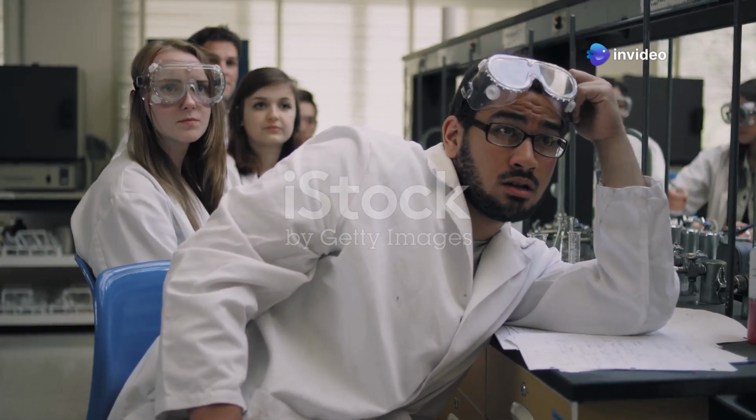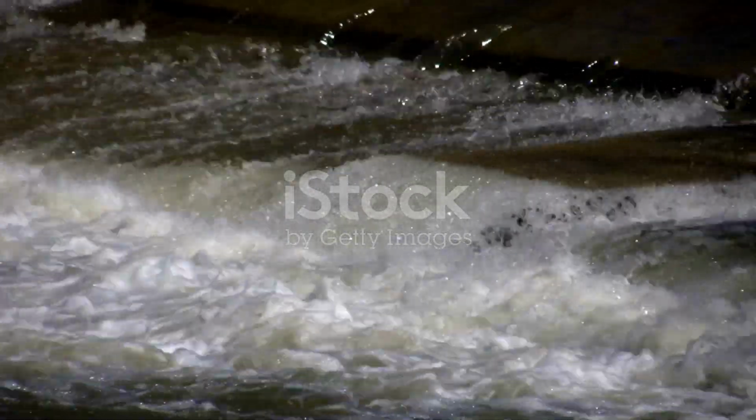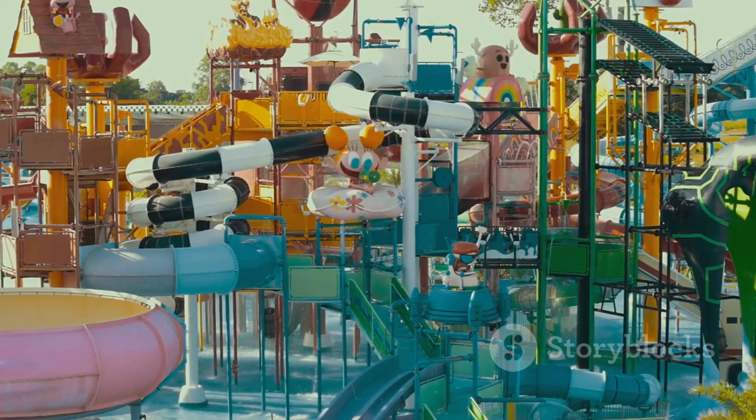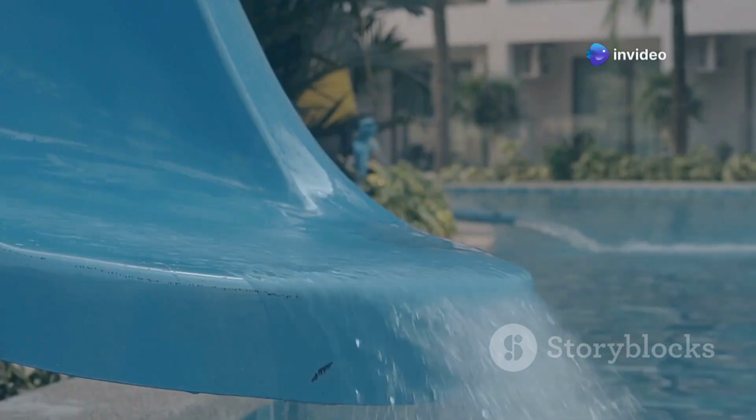Hey there, science fans. Today, we're diving into the exciting world of electricity. It's all about energy and how it moves. Think of it like a water park with water slides. Our first stop, voltage. Voltage is like the height of the water slide.